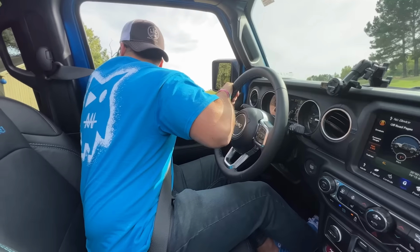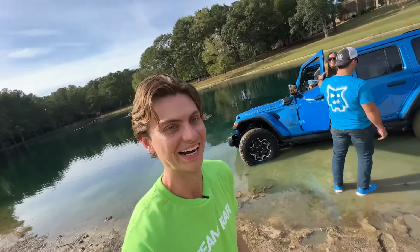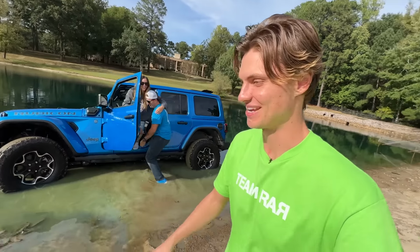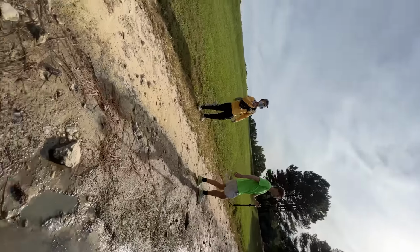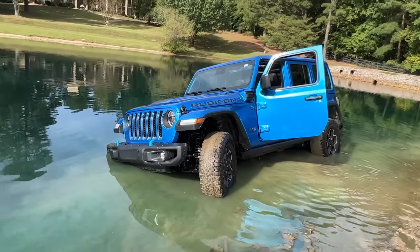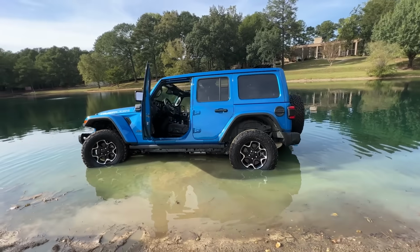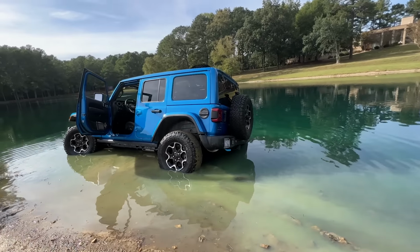Get out of there. I might need some help. Uh-oh. We're tilted pretty far. Oh my gosh, guys. Jeep test number one is off to a little bit of a scary start. We gotta save passengers out of the Jeep because look, guys, we're about to sink it in the lake. This is brand new. Andrew, you can't lose it. I can't roll it now. This thing is brand new. And he just got it detailed like 45 minutes ago.